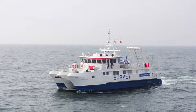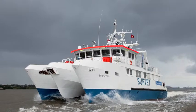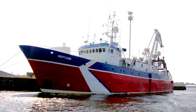Early on in the project, Bribby Tethra was going to be providing a geotechnical service after the geophysical service. If the need arises, Neptune may be able to take on Bribby Tethra's geotechnical work, as she has the advantage that she's larger, can work in marginally worse weather conditions, and can also do the vibrocoring and the CPT work at the same time.